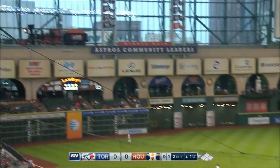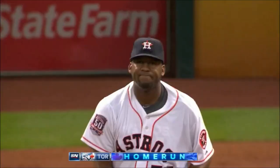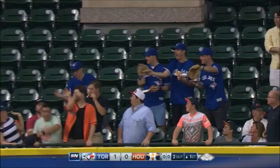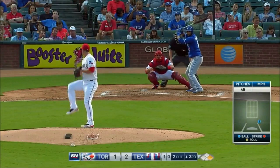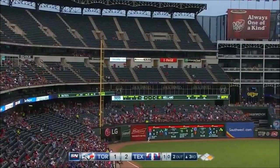Bautista has put the Blue Jays on the board. Jose Bautista had been in a long home run drought. Not anymore. That's home run number 6. And just like that one, the nothing Blue Jays. High and deep to left. If it's fair, it's gone. It is way back and gone.